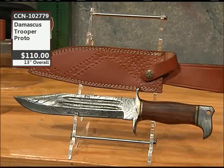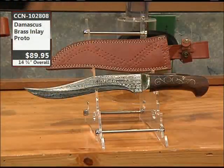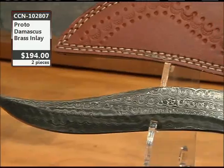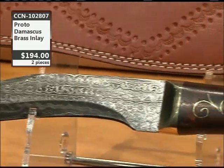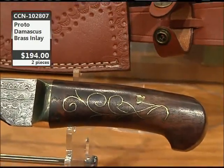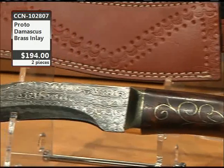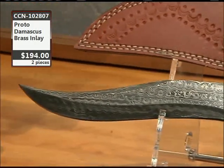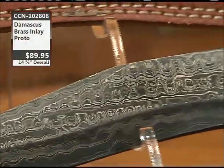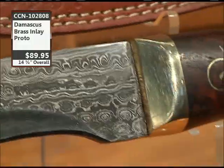$110 price tag on 102779. Now that looks Egyptian to me, or Indian. India, huh? Yeah, look at that. I knew the name of this particular pattern until I just forgot it. I'll think of it. It's the only one that we have, so I'm not going to have to remember it too long. Yeah, it's only $89.95.